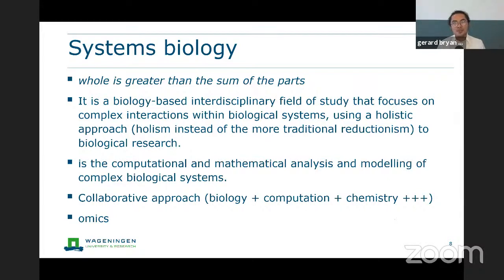So systems biology is the study whereby we integrate biology and computational tools and chemistry to understand the complex interactions within biological systems. And for us to study systems biology, we use omics technologies. And there are several omics technologies, and that's where we are right now.